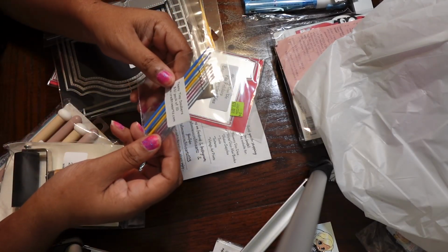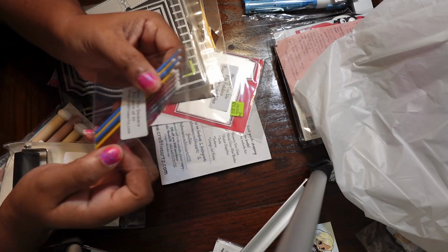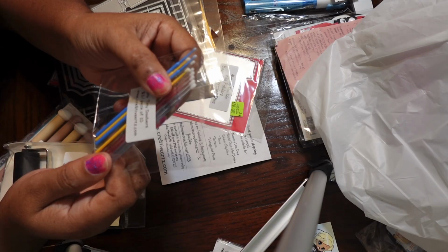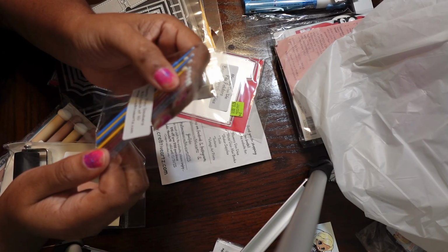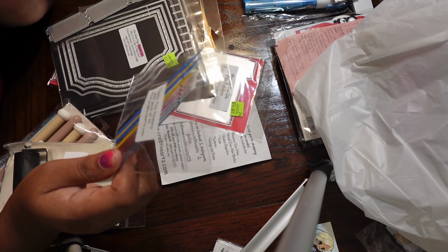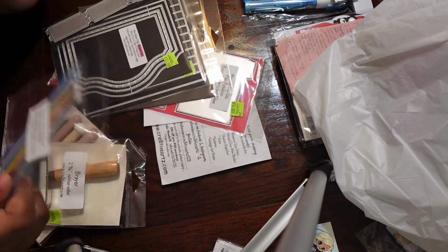These right here, tiny, tiny little daubers. Can y'all see how small those are? Tiny, I mean, these are smaller than a Q-tip. But yeah, I'm going to try those all out and see how those work for me.